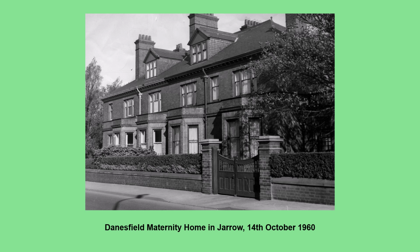Danesfield Maternity Home was opened in November 1941 by the Jarrow Corporation. It had 9 maternity beds, increasing to 15 beds by 1957. The home accepted normal confinements admitted on the grounds of social and domestic need. The patients were attended by their own GPs. The home closed in 1974.